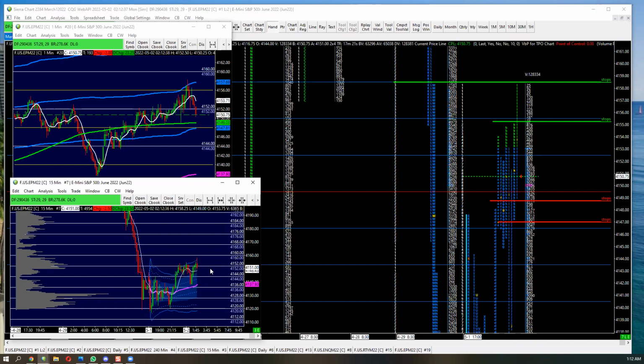Now here is where it gets interesting, right? As we come into our volume point of control, where that 49 stop is just below, they're selling the market down to the cost basis. Are there going to be any buyers here? That's what the market's doing. It's looking for a buyer.